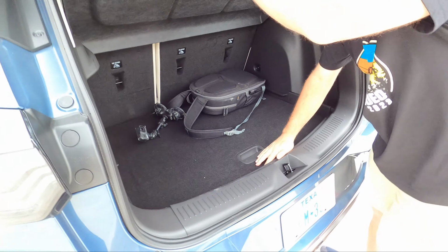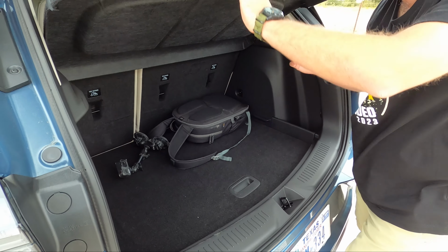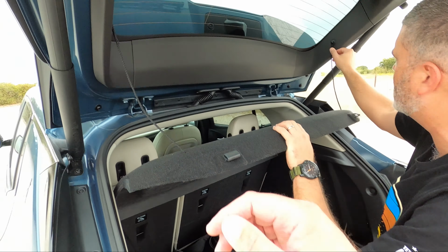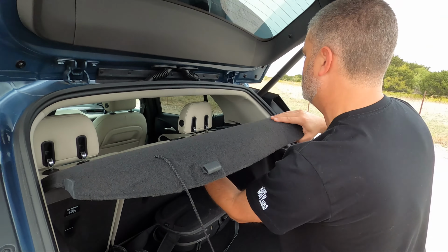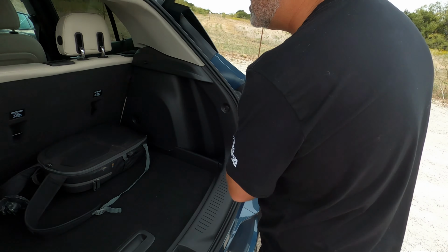What that does, it gives you a flat load for right now. This is actually recessed a little bit. Keeps things from sliding around. That's pretty cool. And just like any good hatch, here's where hatches just thrive. You take this little thing off. Set it aside. Nice and gentle. Here's where the magic happens.